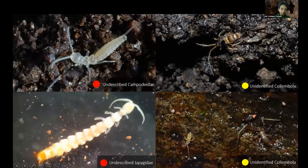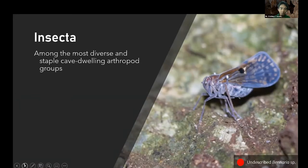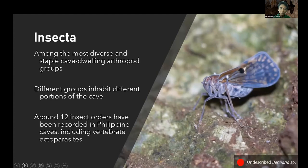Then after your entognaths would come your insects. So insects are among the most diverse group of arthropods that you'd find inside caves, and they're usually very stable, so you can find them easily inside caves. They inhabit different portions of the cave. Currently, we reported around 12 insect orders, including the vertebrate ectoparasites. So let's run down through them.